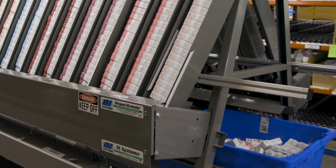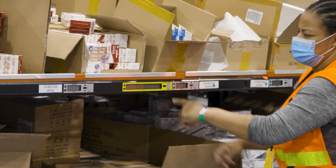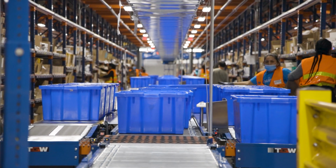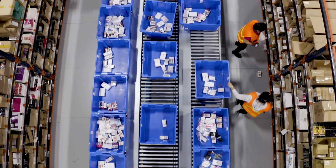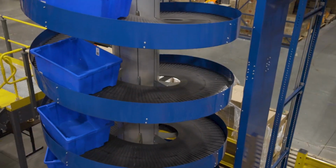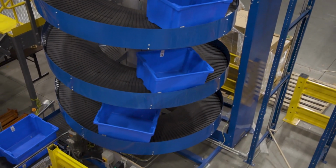And then the items that are fast but cannot fit in an A-frame, or they're medium movers, we have those picked through a pick-to-light technology, and the pick-to-light orders are routed in a tote on a conveyor system only to the zones that have that product in it for picking. We wanted to take advantage of the height of this building. It's about a 40-foot clear building, so that's why we have mezzanines and multi-level pick structures to utilize the cube, because it's a very expensive area to build a building.